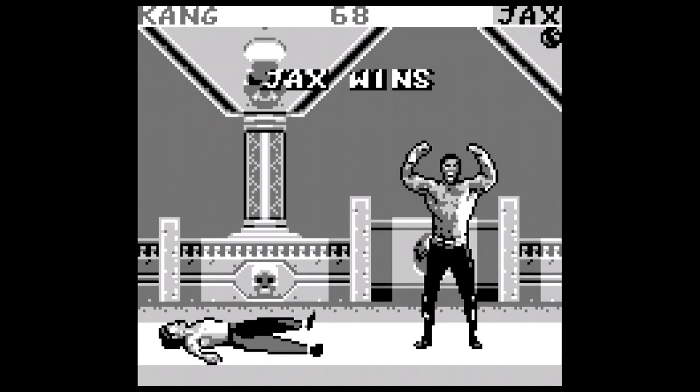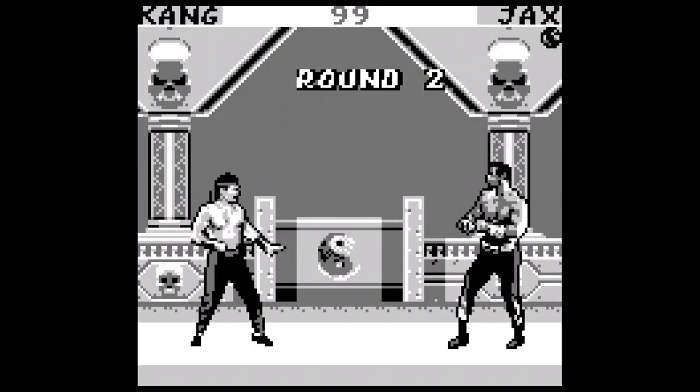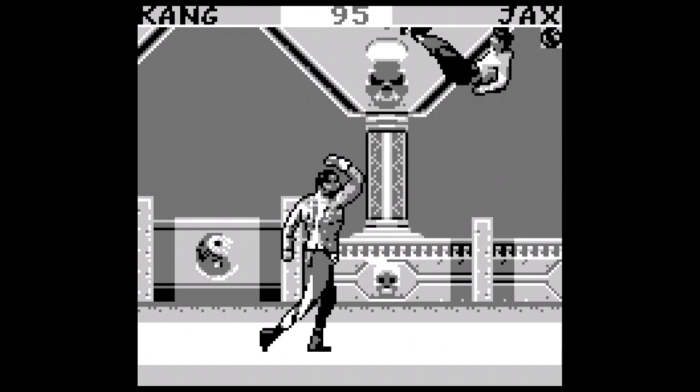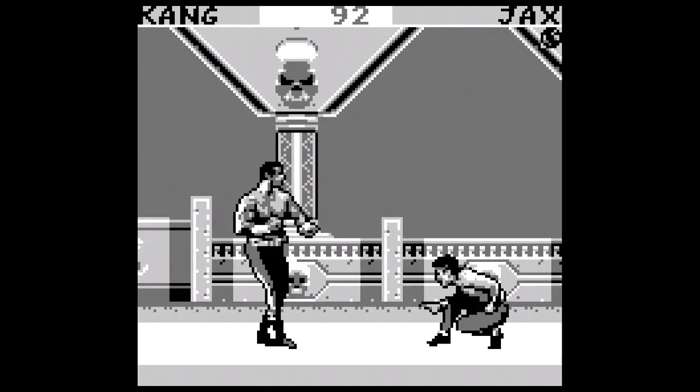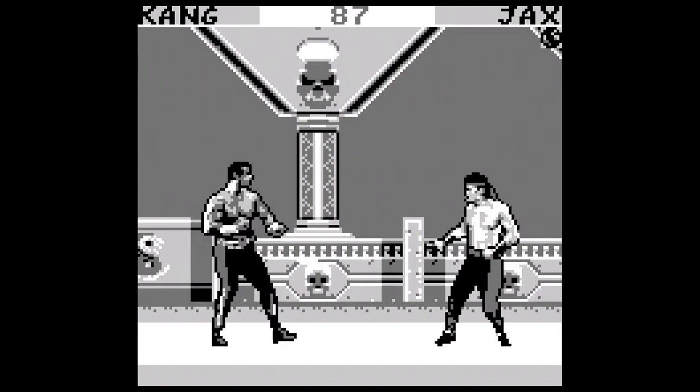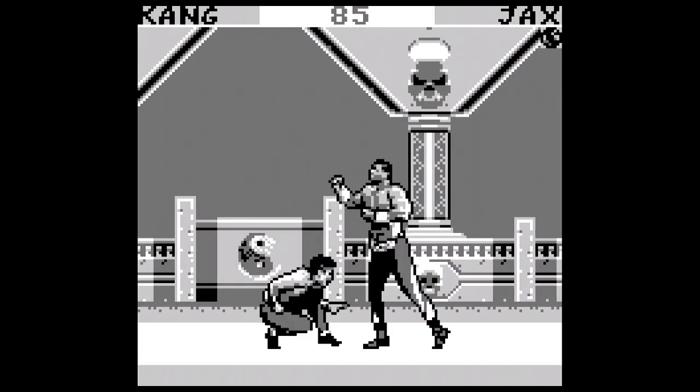It isn't going to be a great port, but it's much better than what you would expect on the Game Boy, especially if you tried to play the first Mortal Kombat on Game Boy or attempted to play Mortal Kombat 3. Those are pretty terrible, but Mortal Kombat 2 is a really fun game, and it's a great version of Mortal Kombat 2.